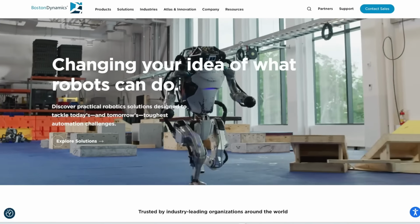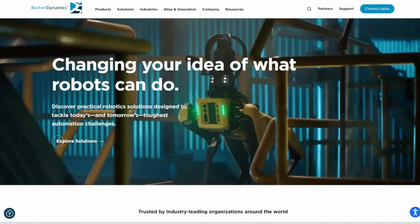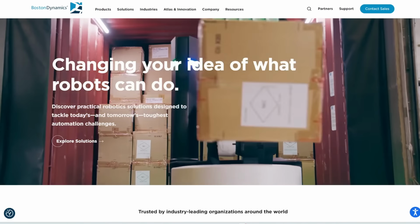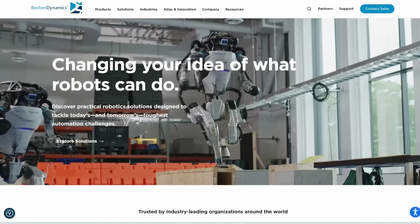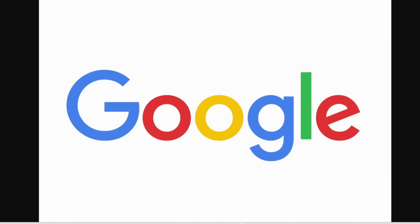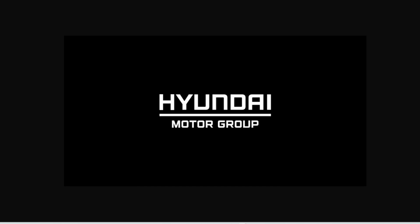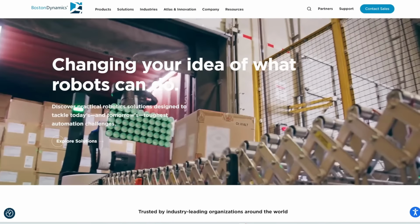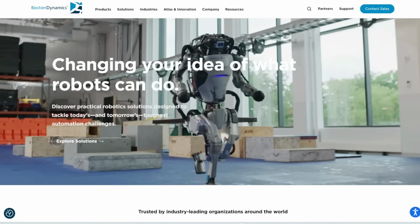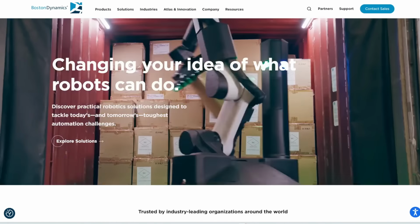Moving on to the next company, how could we not talk about Boston Dynamics? Founded in 1992, this was actually a spin-off from MIT, and they are the oldest contender in this AI robotics race. They were previously owned by Google and SoftBank, but in 2021, they were acquired by Hyundai Motor Group. It's also interesting to note that they have received a lot of funding from the US military and the US Defense Agency, also known as DARPA.